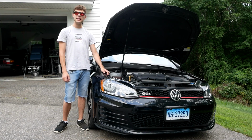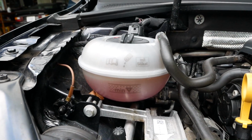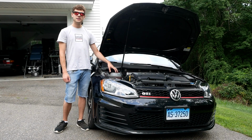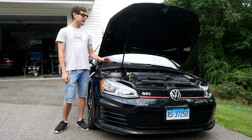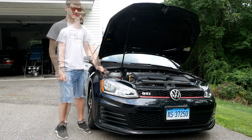Additionally, the thermostat housings and water pumps on these cars tend to give you a coolant leak. Mine did have that problem, and when I bought the car, it smelled like coolant, and the coolant level was low. That hinted me off that something was up there, and I brought it into the dealership since it was still under warranty, and they replaced that housing for me, and since then it's been leak-free.